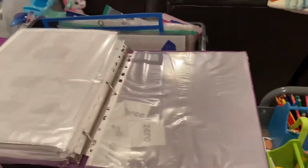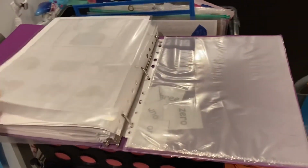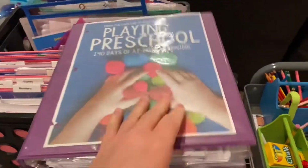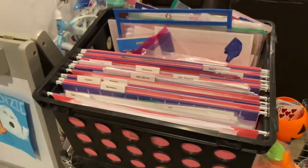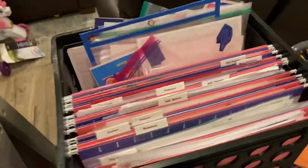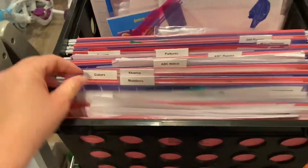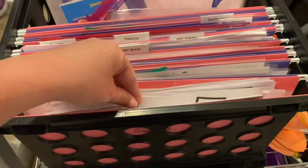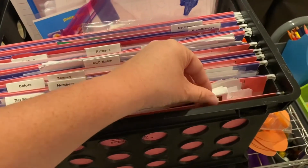So if you want to see how I prep for the next unit, let me know and I will be more than happy to show you. So I just kind of sit it on top to hide this mess. But in here are the different worksheets. So here, this one's called This Week. I don't do a lot of worksheets, but I always like to have stuff printed. I have a lot printed.